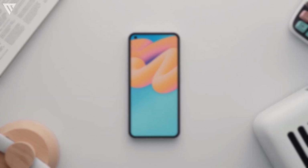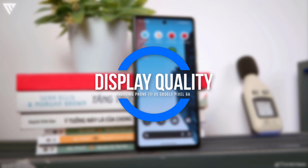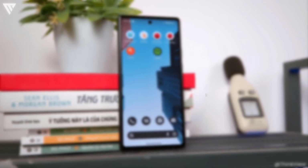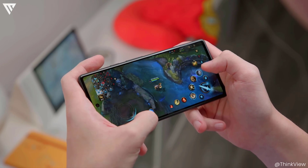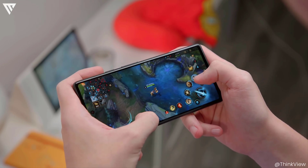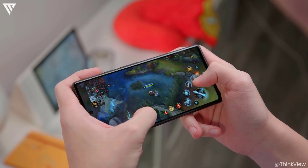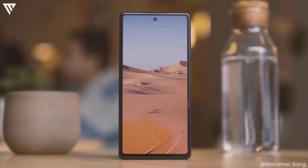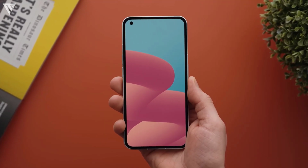The displays on both the Google Pixel and the Nothing Phone are great, however, one of them has a serious edge over the other. The Nothing Phone and the Pixel 6a both have an OLED panel with a 6.55-inch display on the Nothing Phone and a 6.1-inch screen on the Pixel. Both the panels are great in terms of color reproduction, brightness and viewing angles, however, what separates the two is the 120Hz refresh rate on the Nothing Phone.